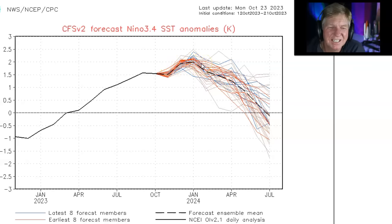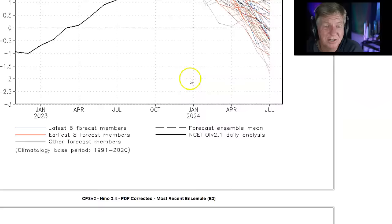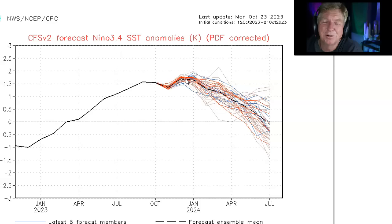So strong El Nino. The PDF corrected version, and I think this one is probably out to lunch at this point, suggests temperatures actually falling to 1.4 or 1.45 degrees above normal in November, then heading up into about the 1.7 range. So even in the most conservative view, let's say we use this 1.7 here and up here at 2.0, so maybe you end up with a 1.85 or something like that, or 1.75. Either way, both suggesting strong El Nino.